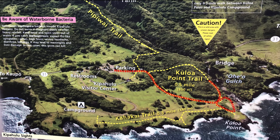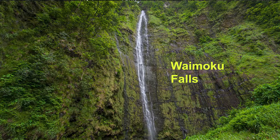We are following that red dotted line down to the shore and along the stream passing the pools. Or if we had gone left heading inland following that white dotted line, it would bring you to two more waterfalls on a 4 mile loop.